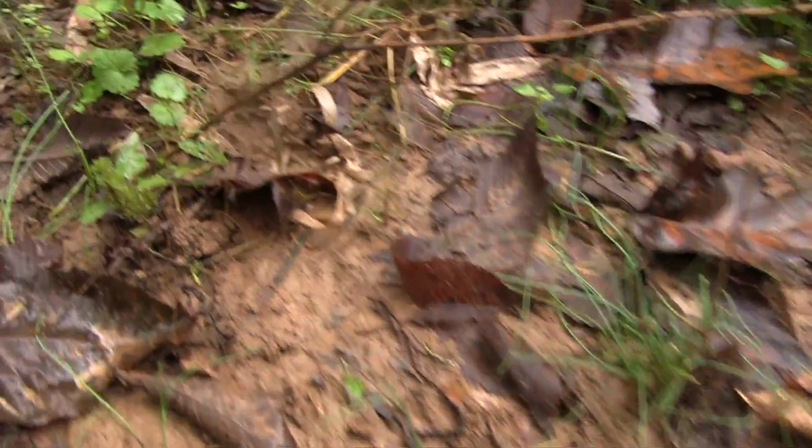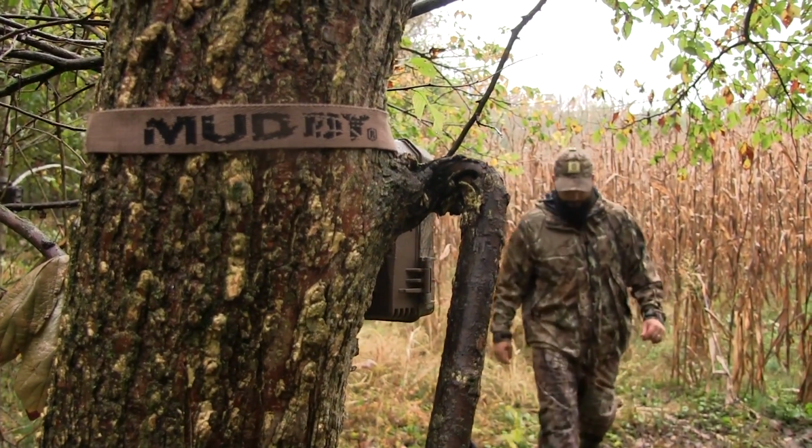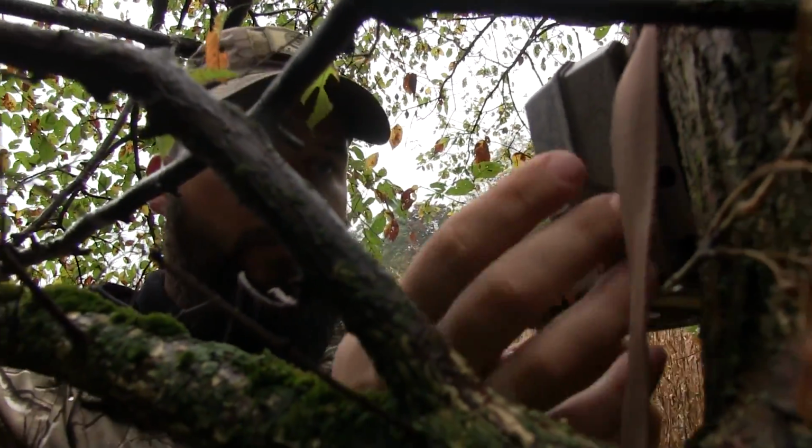We cut right through the middle of that cornfield. It was a great entry and exit route where we weren't going to be disturbing much. Went ahead and hung that stand just because we were so excited. We thought that particular trail camera site would produce.